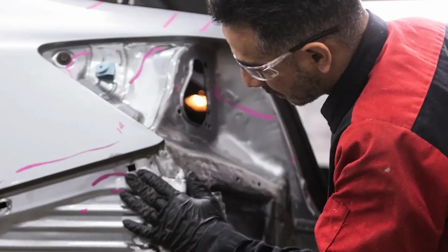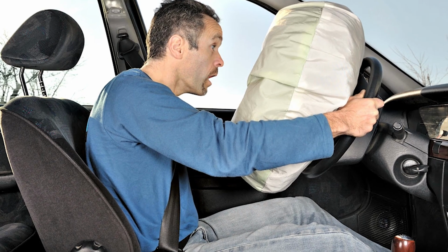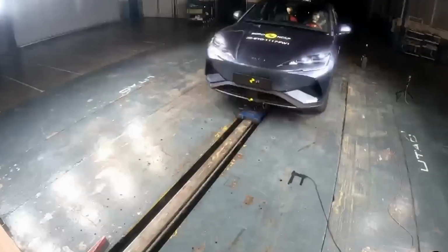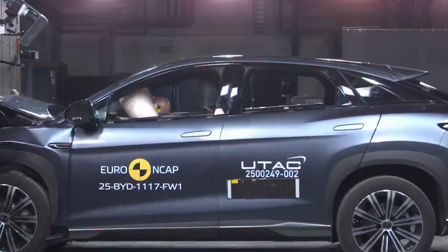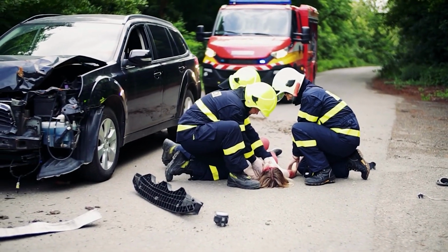Even professionally repaired accident damage changes how a car behaves in subsequent crashes. The crumple zones may not work as designed, airbags might not deploy correctly, and the passenger compartment may not maintain its integrity. The numbers are terrifying. Euro NCAP data shows that vehicles with undisclosed structural repairs have a 34% higher risk of serious injury in subsequent accidents. This isn't just about money, it's about your life and the lives of your passengers.